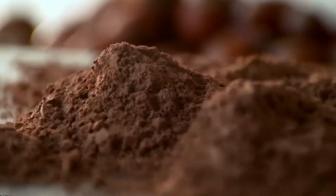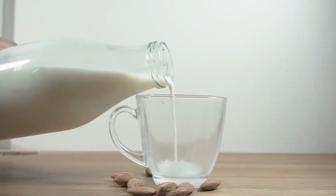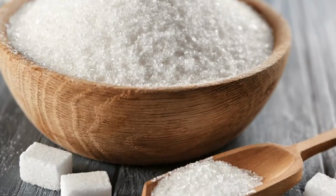Once they have been roasted, they are added to a mixture of pure cocoa powder, skimmed milk, and sugar. These ingredients are mixed together into a smooth paste and sent for packaging.